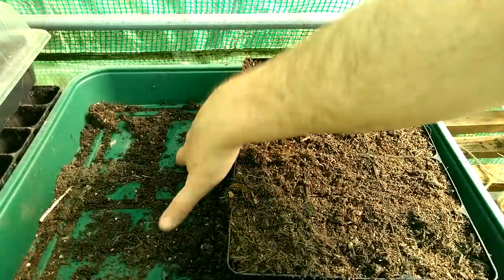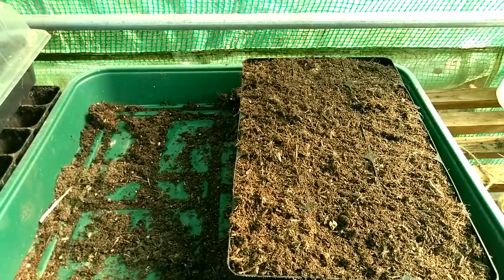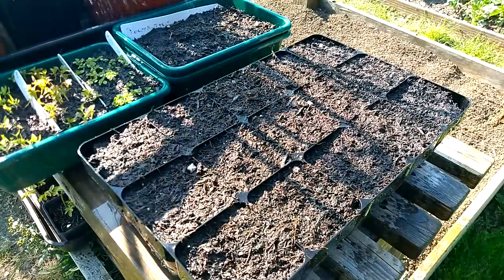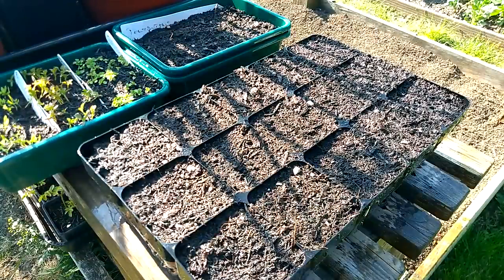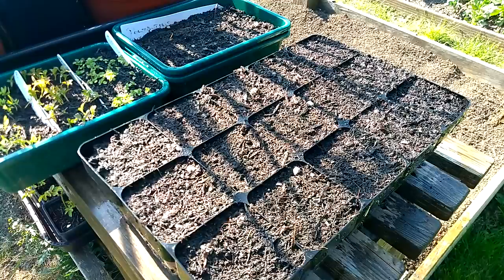Just scruff up the surface. You know I like doing that, mainly because I find water doesn't puddle. And now I'm just going to give these a water, and I'm going to leave them outside. Right, that'll do. I'll keep on top of them with watering, because it looks as though we're going to be having some warm days, and dry days will continue. And then we'll see whether these pop up within a week or so. Fingers crossed.